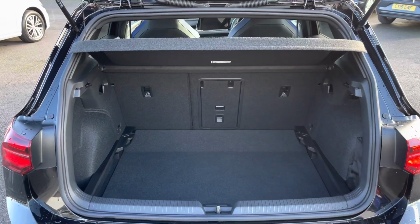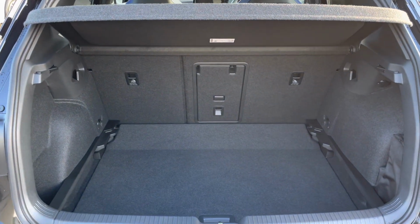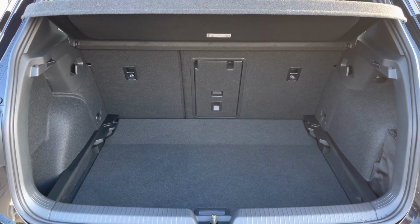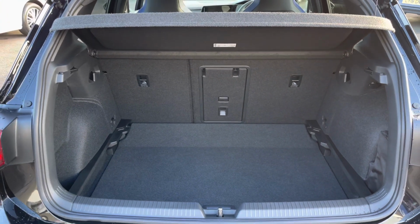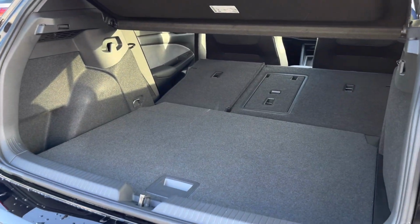Then showing you a quick highlight of the boot, you can see that we have a good space available. We have plenty of room to cater for your everyday needs, such as any shopping. You have your variable floors. We can adjust the height and we can make it higher for when the rear seats are folded down to make the floor more level.